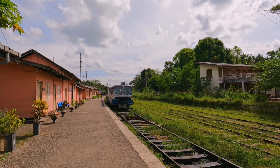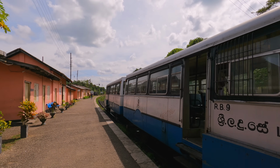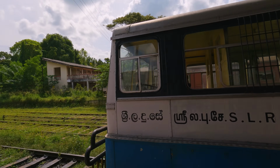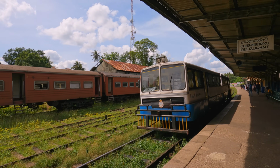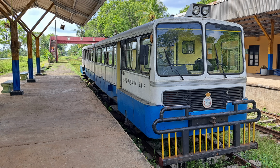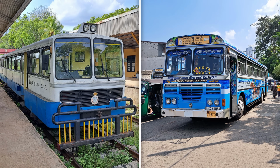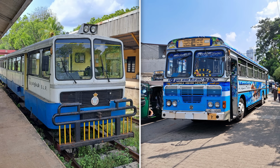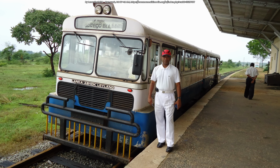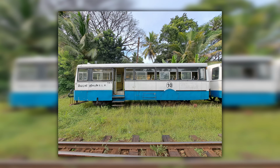As you can see, it's quite literally made from 2 old buses stuck together, with some new wheels to fit the rails. But before we get on this bizarre contraption, let's take a look into the history of it. This design is based on an Ashok Leyland bus, like the one shown here. In 2009, the Indian Ministry of Transport offered 10 of these vehicles to Sri Lankan railways, alongside funds to convert them for use on rails.